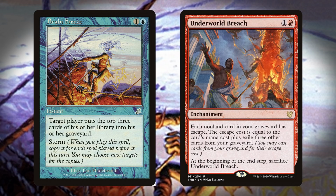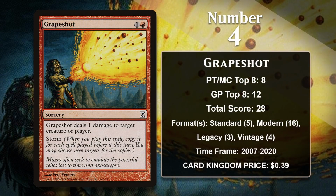At number 4, it is Grape Shot, which does 1 damage to any target. Obviously, this is a Storm spell that can do lethal to the opponent immediately.